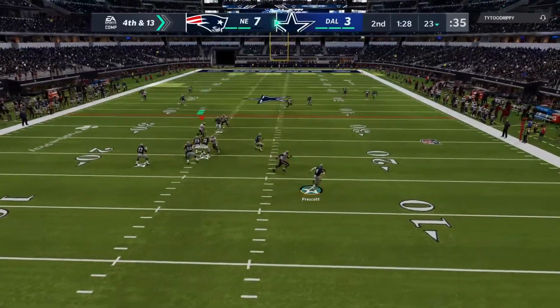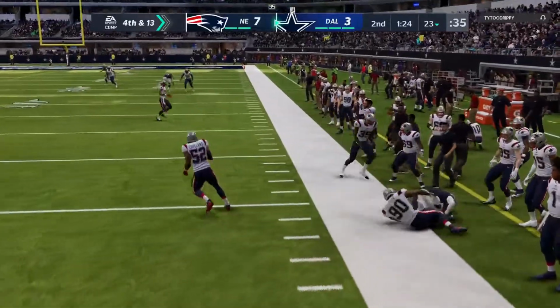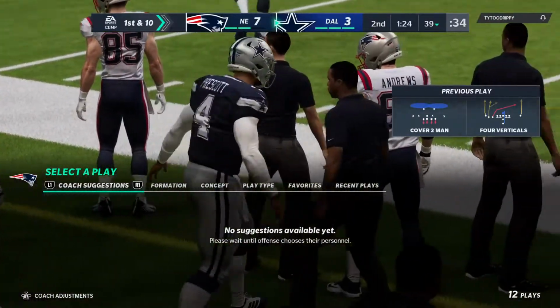It's Prescott. Flushed out right. He may try and run for this. And he's got this almost to the 40 before going out. A nice job there on the escape and scramble. A first down, a 16-yard gain.